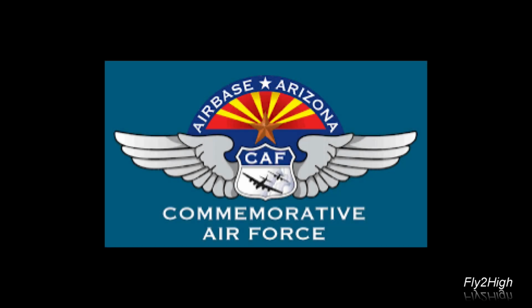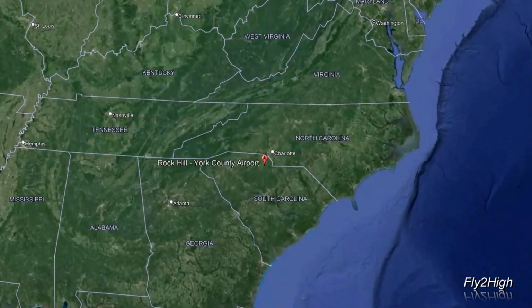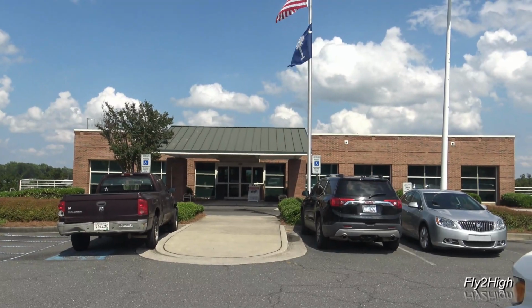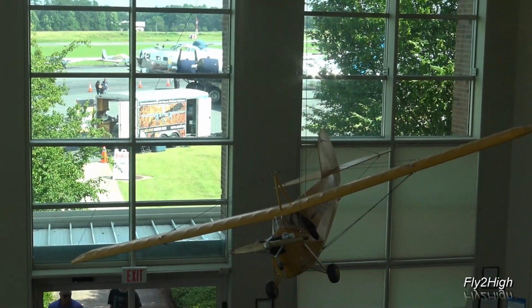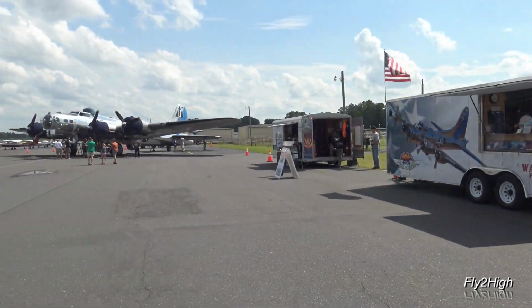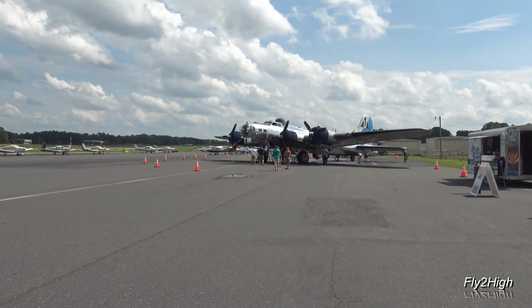The aircraft I'm here to see today are part of the Arizona wing of the Commemorative Air Force's 2024 13-stop U.S. tour, which starts here at the Rock Hill Airport, just south of Charlotte, North Carolina. I think I'm getting warm from what I see out the window. That's a B-17, so I am definitely in the right place.